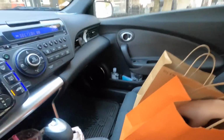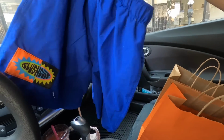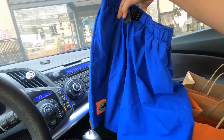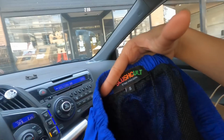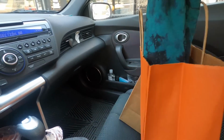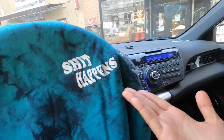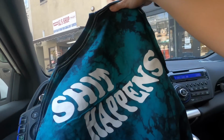I'm gonna show you guys what I got, because they actually have really cool stuff. So I got these boy shorts. It says Slush Cult. I love the color. I like the waistband. And it's also mesh on the inside. So that's really cool. And then I got this tie-dye shirt. I've really been into tie-dye lately, and this is what it says: Shit happens. I love the tie-dye on this, and so I got the same one. We have matching shirts, so yeah.